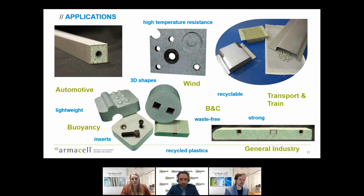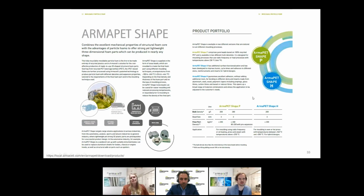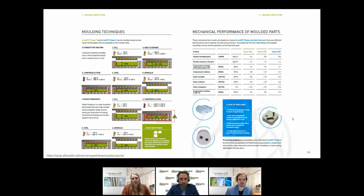In this context, if we move to the next few slides, just saying we have also compiled the main information from this presentation in our brand new brochure for the ArmaPET Shape, which is available on our website. So basically, if we go through, you see that it also gives a slight insight into the molding methods and the properties that we presented, the temperature resistance. As mentioned, the Shape H is in the final industrialization, and we are super happy to collaborate with you. If you have any interest in working with our particle foam, please contact us directly and we will review your applications, give you guidance. We also have some more detailed processing guidelines that we can share on request. But we are also very happy to work together with you on the development step to really make this work for your solution.